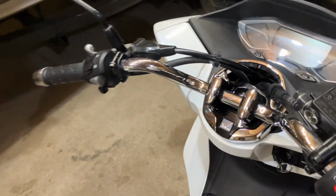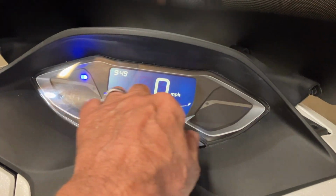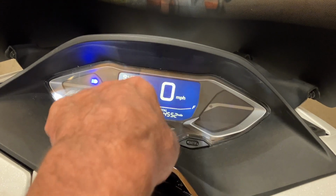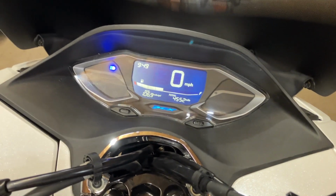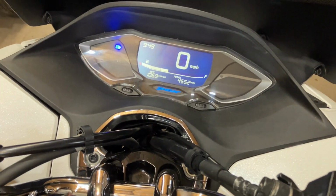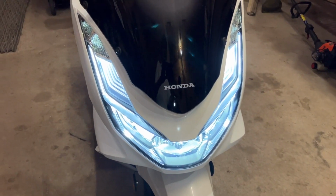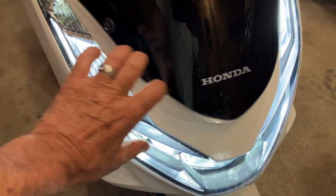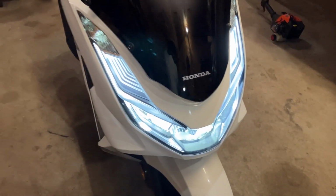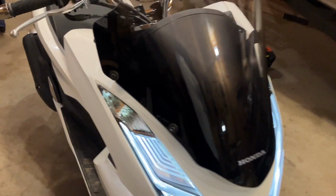They went to the new wider dash where the 2020s had that kind of a round deal in the center of the dash. They went to the new wider style dash for 2021. They changed the front end of the bike. LED headlights. Turn signals are still up here like the 2020s were, but the 2020s had like an extra body panel part in here. They eliminated all that for 2021. Went to new styling on the front end.